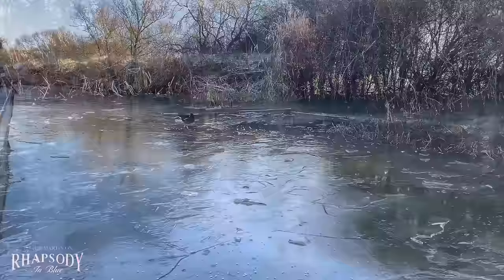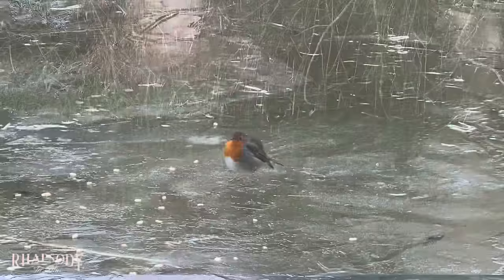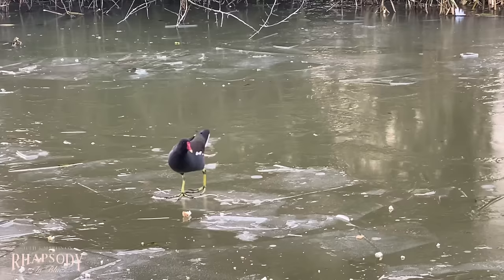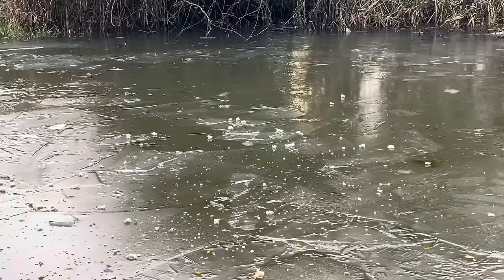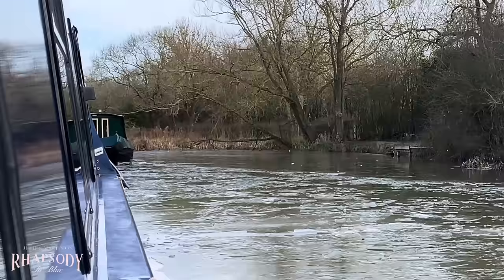They're not as bold as the ones we had at night, but have some food. Goodness me, they're trying to get through the ice. I think they've come to a stop.